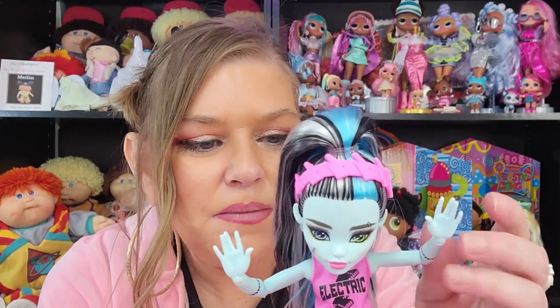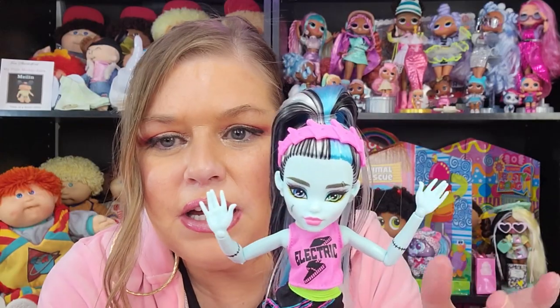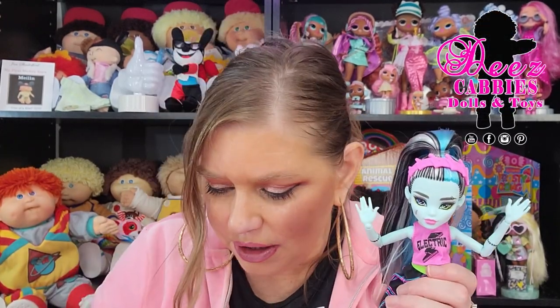But she's pretty. I mean, I do love her design. I'm gonna say it a million times because I really do. I think she's pretty. She's my favorite in this collection so far from what I've seen. But yeah, I like her. $25, I think, is a little much, but, you know, take a few dollars off of that and she's well worth it, because she really is a cool doll. And she comes with such fun stuff. I mean, she's even got her little pet.